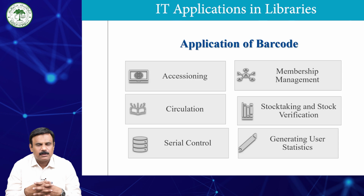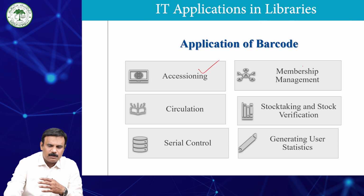Next is membership management. In library membership management, each member is assigned a unique identification number upon registration, along with their personal or official details. Barcodes are used to encode this unique number on the membership cards, facilitating efficient handling of membership-related tasks. This includes issuing new cards, renewing existing ones, and maintaining accurate records of all library members. Barcodes simplify tracking member activity and ensure that the records remain organized and easily accessible. So we discussed the applications accessioning and membership management.